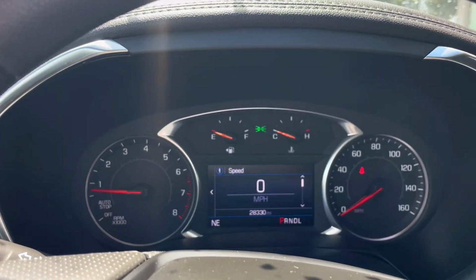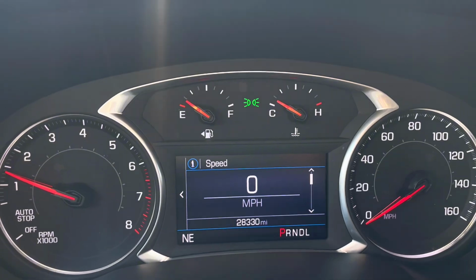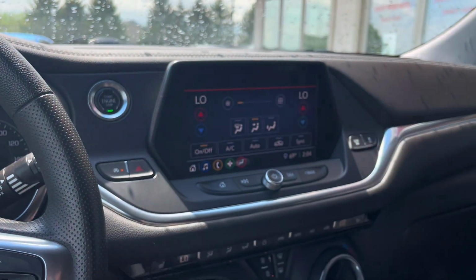Let's go ahead and first check out the mileage. You can go ahead and see that this Blazer has 28,000 miles. Go ahead and see your dash and everything like that. But let's go ahead and check out your center screen and everything to it.